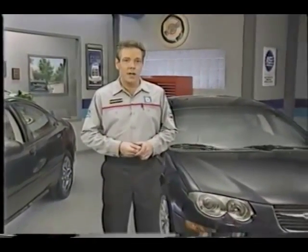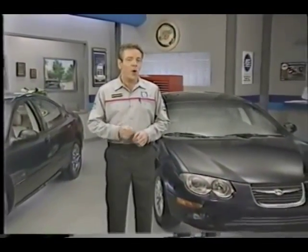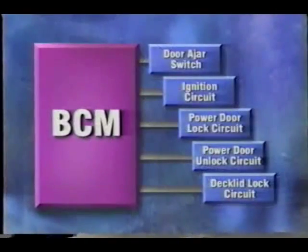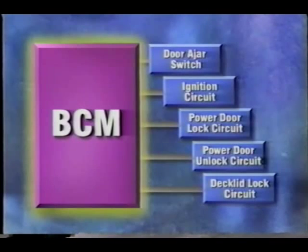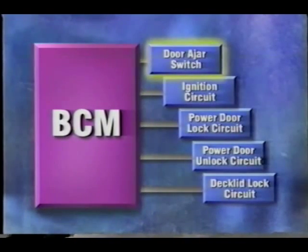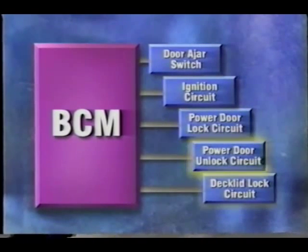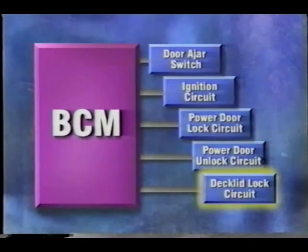The Vehicle Theft Alarm, or VTA, is standard equipment on LHS, 300M, and Concorde LXI. In addition, it is available on the Concorde LX and Intrepid ES. Controlled by the BCM, VTA protects the vehicle from theft by monitoring door ajar switches, the ignition circuit, power door lock and unlock circuits, and the deck lid lock sensor for unauthorized entry.